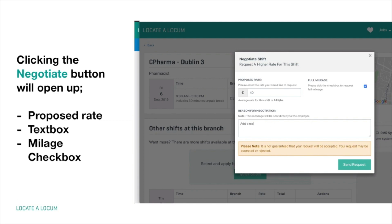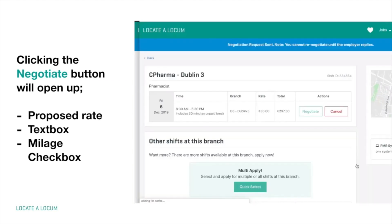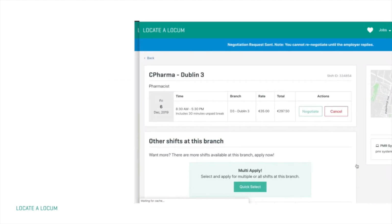Beside the apply button on the job shift page, a negotiated rate button will appear. Clicking this will open up a modal containing the following fields. A proposed rate text box, which will allow you to submit a rate, a checkbox requiring full mileage, and a reason text box which must be filled out giving a reason why you might want a higher rate. Just to note, this message will go straight to the employer, so the note box must not be used to negotiate shift rates.